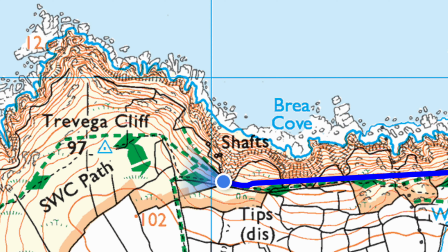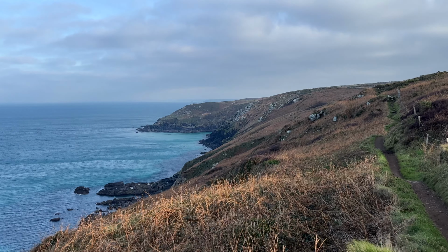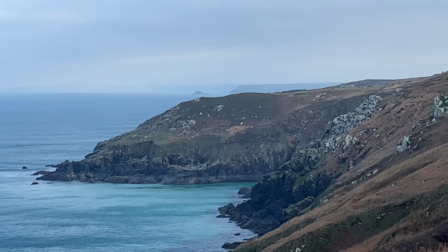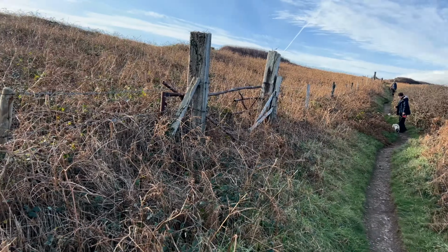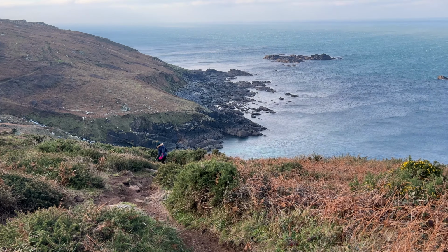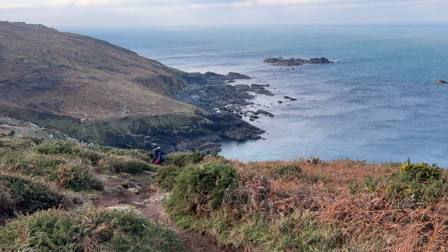Okay, just about to go around Trevega Cliff. Yeah, it's a brilliant view all the way back. You can see all the way back to the right. Excellent. Look at that beautiful view. And the sun coming over there. Right, and now we're heading down to Trevega Cliff. Guys, you've got a most amazing view down there.